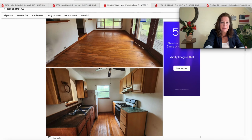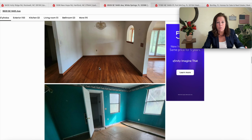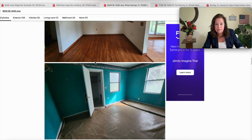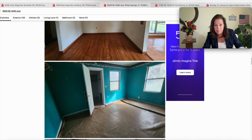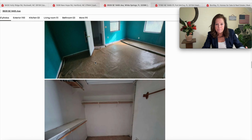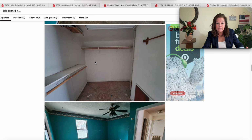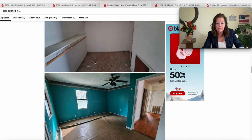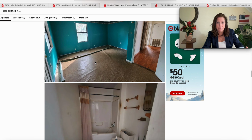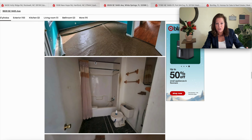Yeah, I think they're just going to repeat these photographs. Oh no, here we go. Sorry about that. So that looks like your dining area. And this may be vinyl flooring. Maybe that's one of the bedrooms. There's a walk-in closet. Interesting find right here. 5.58 acres. Hamilton County.